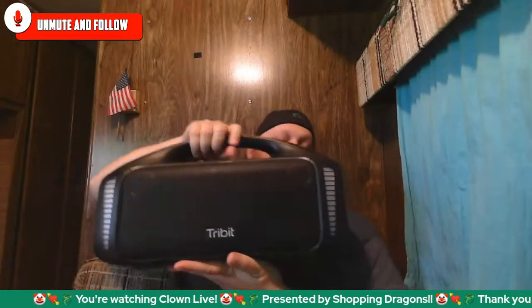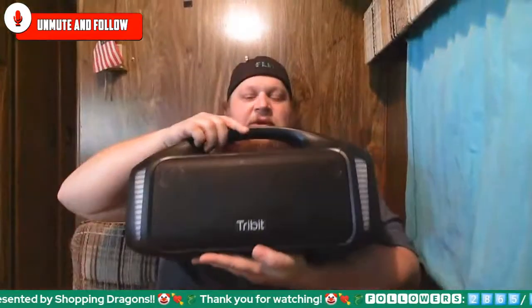All right. Now let's talk about the next product that I have in my carousel. This is going to be a fun little guy here. This is the Tribit Stormbox Blast. Now the Tribit Stormbox Blast is a USB speaker. Here's what it looks like. Okay, we're going to hold it down just a little bit. We can adjust our camera a little bit just for this shot.